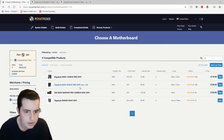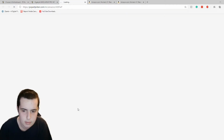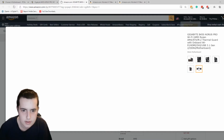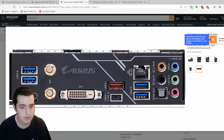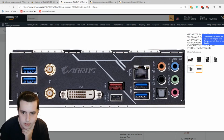Let us open this in a new tab and open this on Amazon, see if we can get more product photos. We can. Let's look at the ports. All right, USB 3.0 all the way around. We got a Type-C. We got HDMI, not just DVI for video output, though we don't really care about that. And then we got some audio over here. That's not bad.